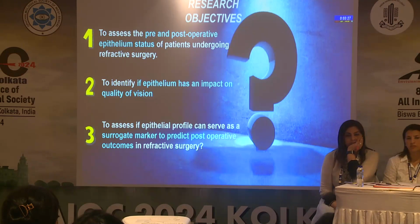This brings us to our research objectives. First, to assess the pre and the post-operative epithelium status of patients undergoing refractive surgery, to identify if epithelium has an impact on the quality of vision, and to assess if the epithelial profile can serve as a surrogate marker to predict post-operative outcomes in refractive surgery.